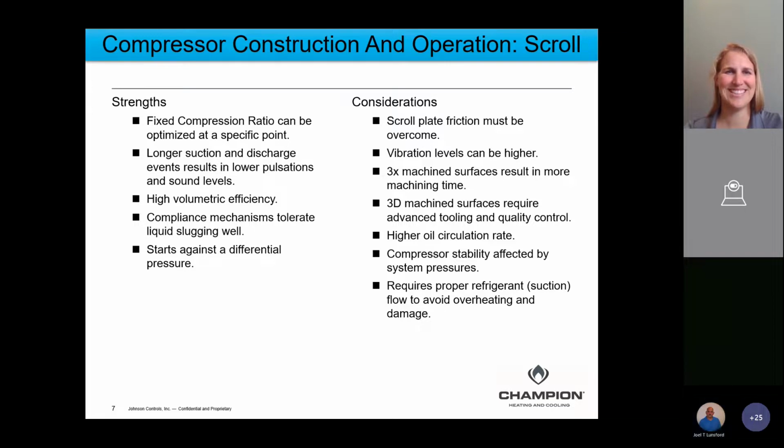So good. Some quick considerations: the scroll plate friction can be fairly high. We want to make sure that cool gas is coming back, and we never ever want to run a scroll compressor in a vacuum, or without refrigerant in there, because that can cause issues. Vibration levels can be a little bit higher based on the tonnage and the application. Because we have a lot of machined surfaces inside, it takes longer and it's more expensive to make a scroll than some of the other technologies. Some of the 3D machined surfaces require advanced tooling and extra quality control.